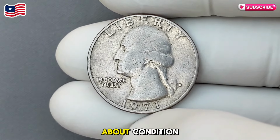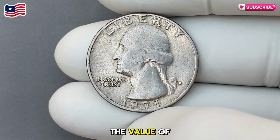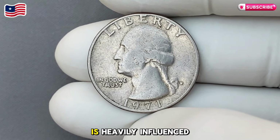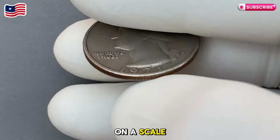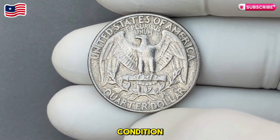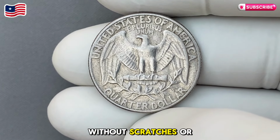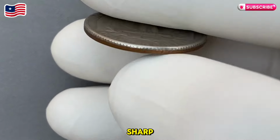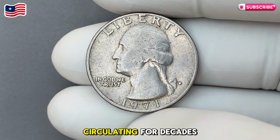But let's talk about condition for a moment. Like any collectible, the value of a 1971 quarter is heavily influenced by its grade. Coins are graded on a scale from 1 to 70, with 70 being perfect, mint state condition. A quarter that has been well preserved, without scratches or wear, and still shows sharp, clear details, could be worth much more than one that's been circulating for decades.